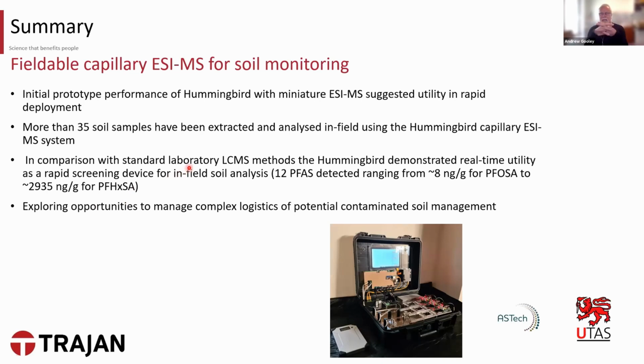So where does that leave us now? Where Trajan and the university are continuing to explore now opportunities of collaborating with the sector, in particular looking at working with the environmental consulting groups around managing the significant complexity and logistics of moving soil around, particularly big construction projects such as the Westgate Tunnel program in Melbourne, as well as everywhere around the world where you imagine there is significant challenges when it comes to moving tons of soil and containing and bunding, and then the subsequent analysis of all of those materials.